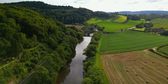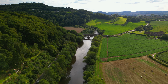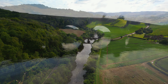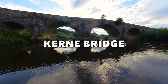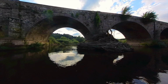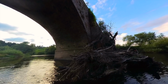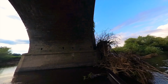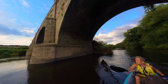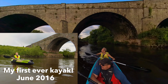Kerne Bridge loomed into view downstream. Over on the right you can see the remains of Flansford Priory, which was an Augustinian priory founded in 1346. Kerne Bridge was built on the site of an ancient pre-Roman ford across the Wye River. It has some sentimental significance to me because it was here back in 2016 that I was first introduced to kayaking when we did a paddle from Kerne Bridge to Monmouth. Undeterred by the embarrassment of having put my wetsuit on back to front, I've never looked back since that first kayak and have been addicted to paddling ever since.